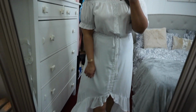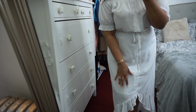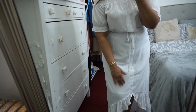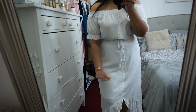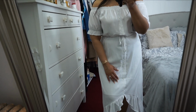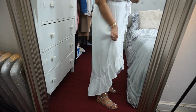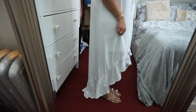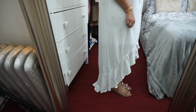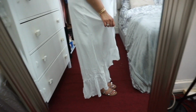It moves beautifully, and as you can see, it does have a lining on the inside, which is really nice, and it is a nice length. It's not up here, it's down here, which is perfect. It gives you enough room to move around in and not worry about it riding up. And I love the bottom. I just love the way it moves. I think it's super pretty. It is a tiny bit long on me, just an inch or two. So if I wear this with some heels, I will be good to go. So yeah, highly recommend this dress.